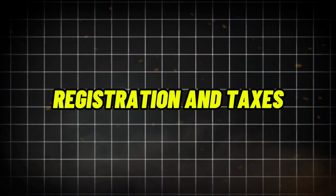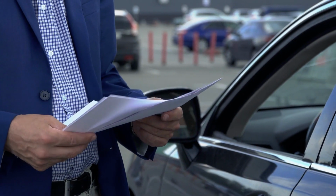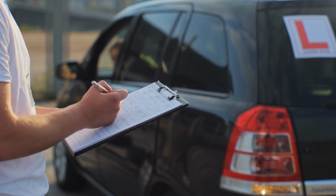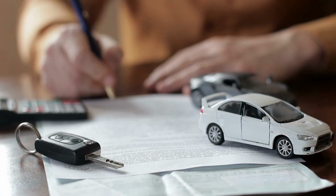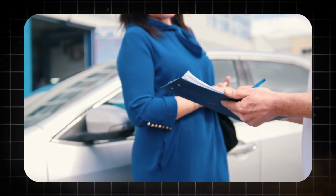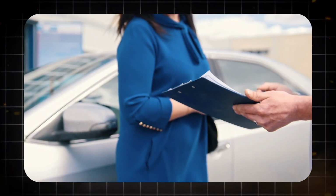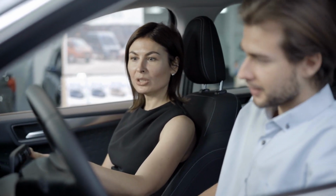Registration and taxes. Every year, car owners must pay for registration and vehicle taxes. Registration fees vary by state and are often based on factors such as the car's age, weight, and value. In some states, these fees can run upwards of $100 or more annually. In addition to registration, some states impose vehicle taxes, which can add an extra financial burden. These costs are non-negotiable and must be factored into your budget.